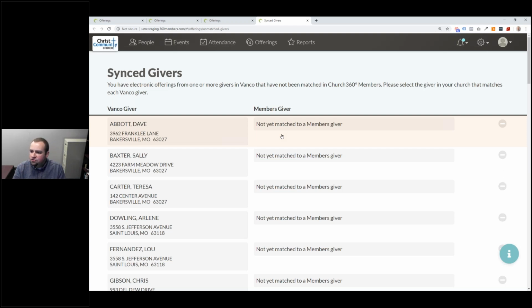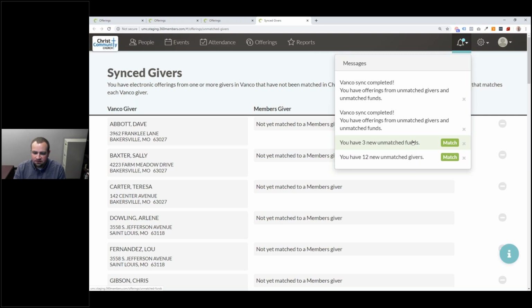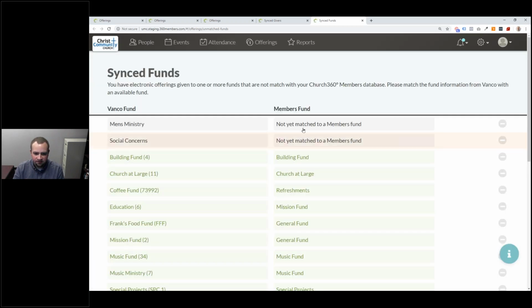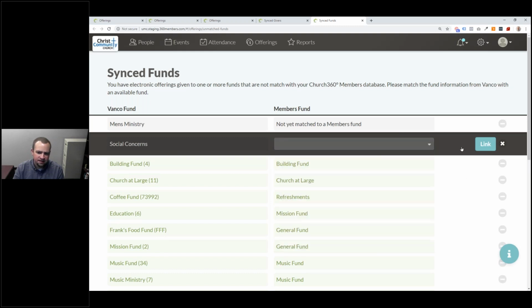Finally, through Vanko, can you change the fund? Might have been general mission, but needed to be mission to Mexico. Well, that could go a couple different ways. You could change the fund and how it's linked in your, here we'll go to matched funds, but you can also go into Vanko and change the name on it too. So you've got options on both ends. You don't have to sync to the same exact fund. That is your choice.